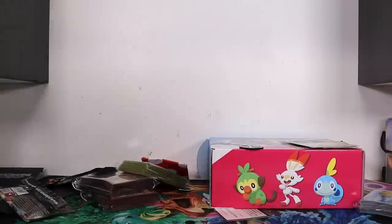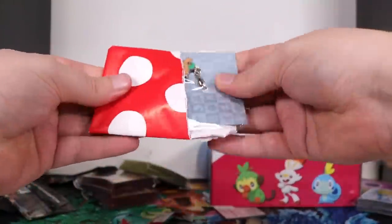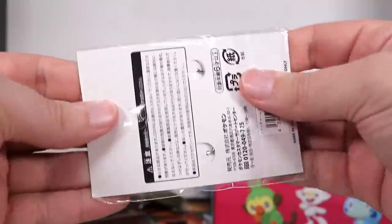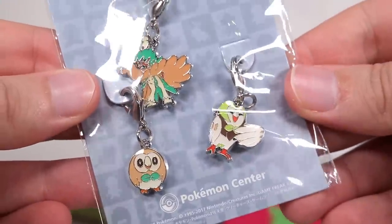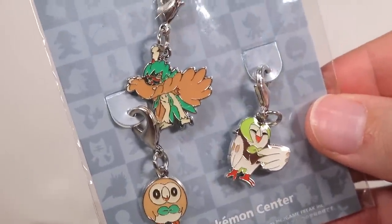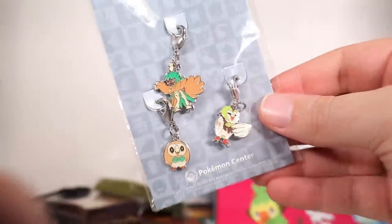You know what? I'll do one more Christmas present. I really want to get through these. What could this be? Very, very small. Okay, this is just garbage. Just trash. Who wants this shit? Just make them pins. If you go to school with this shit hanging off your bag, you deserve to be shoved in a locker. No, I'm sorry, that's cruel. I'm sure some of you kids love bag hangers and Pokemon keychains.